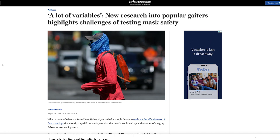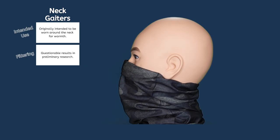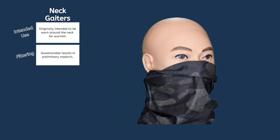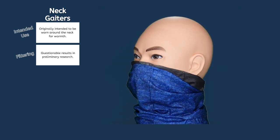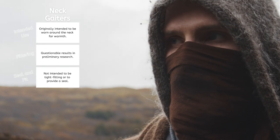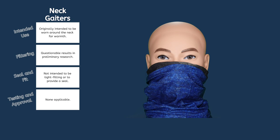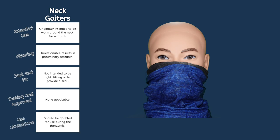Since then, aerosol scientists have conducted their own non-peer-reviewed gaiter experiments that show when a single-layer neck gaiter is doubled, the gaiter is effective at blocking a range of particle sizes. Gaiters are not intended to be tight-fitting or provide a seal, and as far as testing and approvals, there are none. Use limitations: preliminary research shows that neck gaiters should be doubled up if they're going to be worn as virus protection.